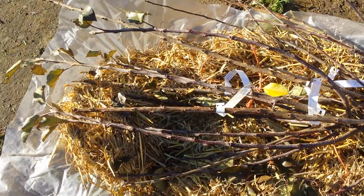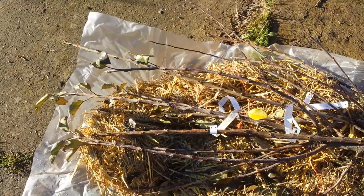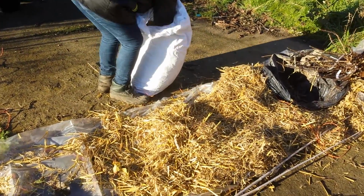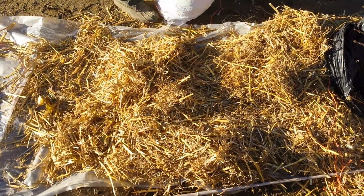And also one apple, that's the apple Topaz. It's a really good size, I'm happy with that. Bagging the hay is for the chickens as a bedding.